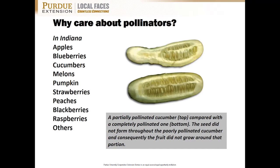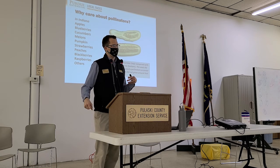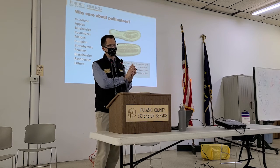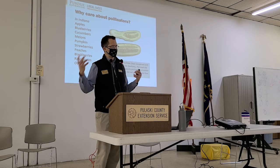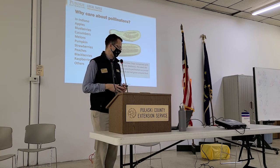So why care about pollinators? In Indiana, some crops that require these pollinators are apples, blueberries, cucumbers, melons, and pumpkins. With those three, there's actually a native pollinator that does a better job. It's called a squash bee, and they live in the ground. Squash bees really like the squash family with cucumbers and everything. So a lot of times they'll put the honeybees out there, but those squash bees do a much better job.